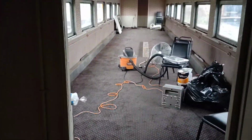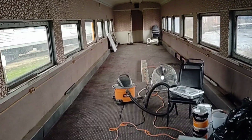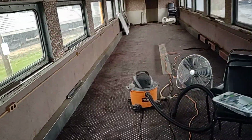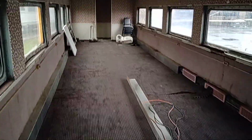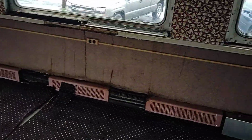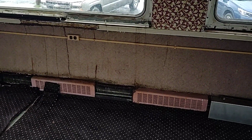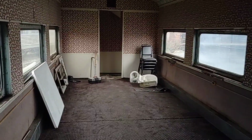And then we come into the car itself. Air conditioning is in there. We are about to get power to this around the end of the week. This is all gutted. All the chairs and tables are gone. We've got new ones ordered. We've got a carpet guy coming who's going to be doing the floor soon. We exposed the original heaters there.